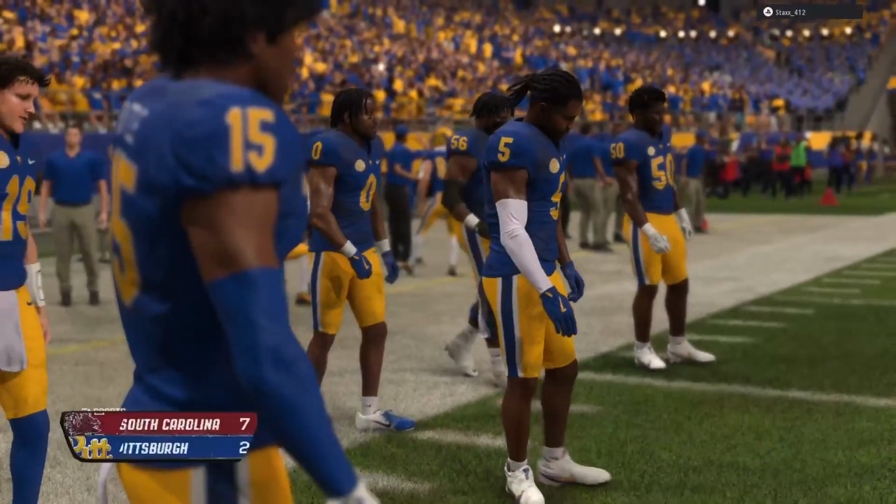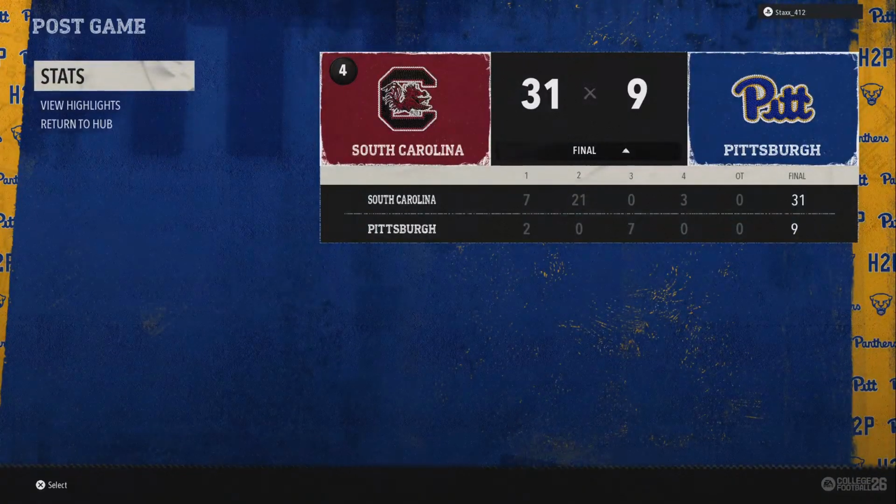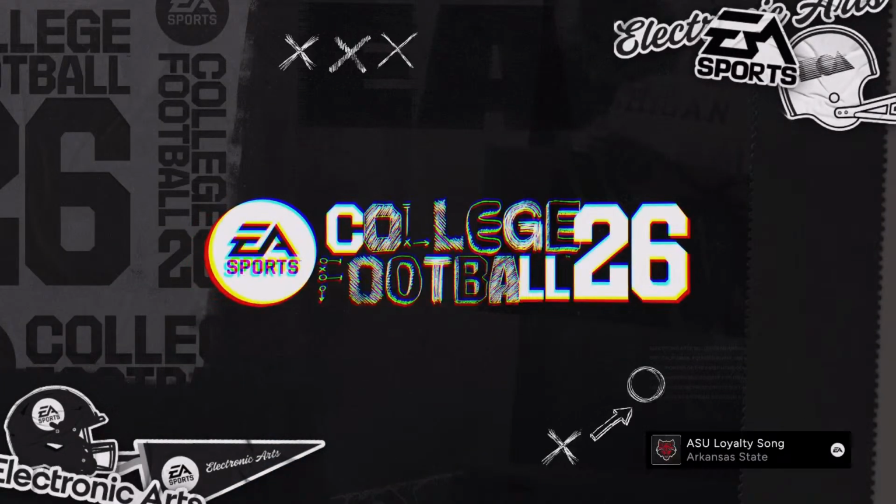This is what an elite team does. They know they're better. They go out, they take the figurative sledgehammer and hit them right between the eyes.